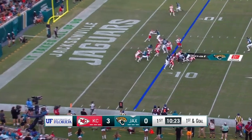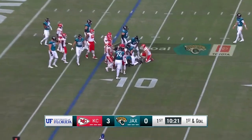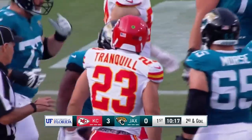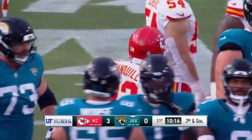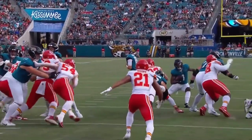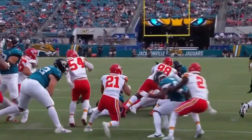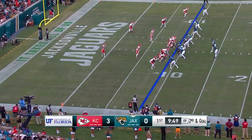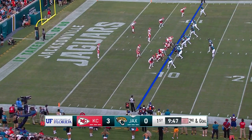And here's the handoff, and Etienne is bottled up, and he will lose 3 yards. Yeah, not the start that you want. You want to eliminate the negative runs. Last year, the Jaguars were near the bottom of the league past the line of scrimmage in the running game. You don't want to have these 2nd and long yardage situations where the defense can really load up against the passing. The linebacker for Kansas City, Drew Tranquil, was right there in the backfield. 4 receivers.